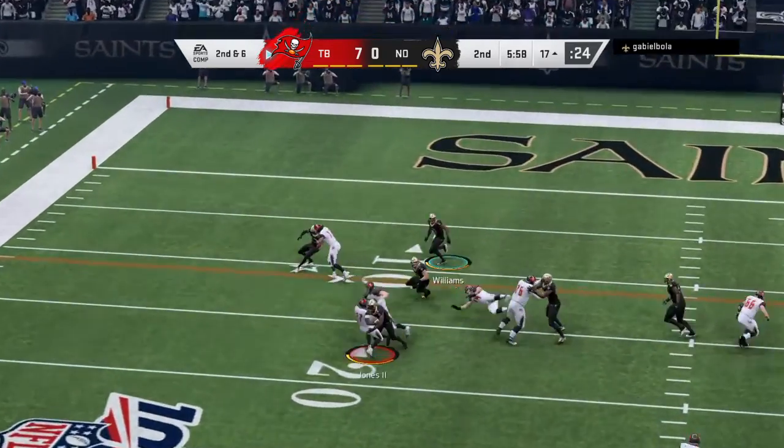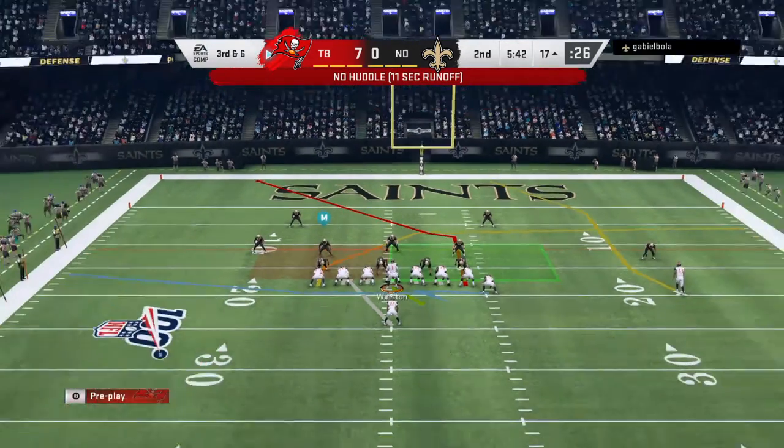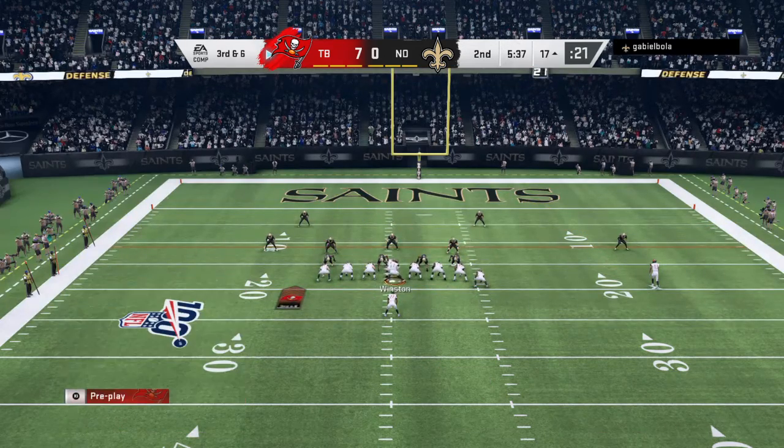On 2nd down, it's Jones, looking to find a lane, but he can't. Reined in at the line of scrimmage. No gain on the play there, so they're left with a 3rd down and 6.